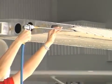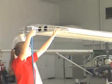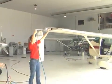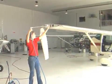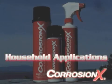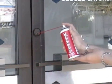CorrosionX has made a huge impact on the aviation industry. At nearly 200 official treatment centers across the U.S. and at numerous military bases worldwide, airframes are being fogged with CorrosionX, keeping them rust-free for up to 2 years. Now that same aerospace technology is yours for a great many household applications.